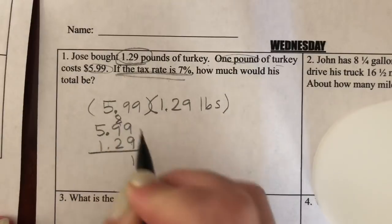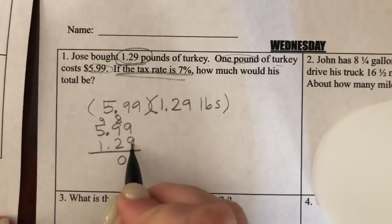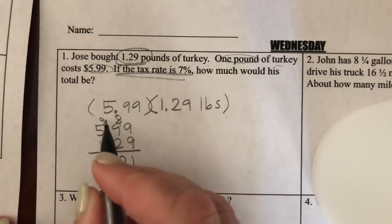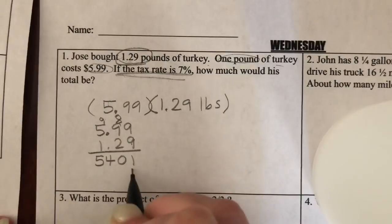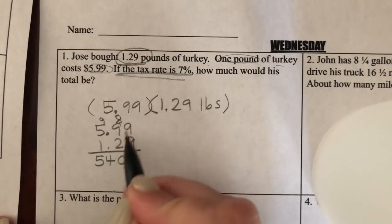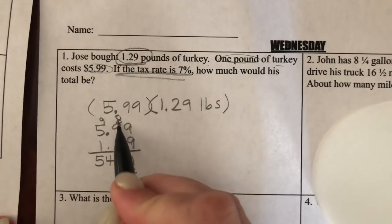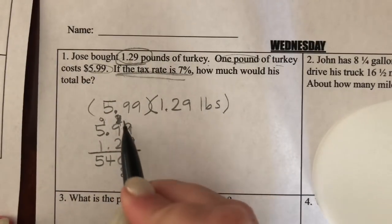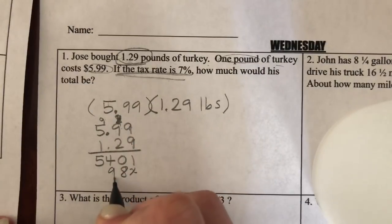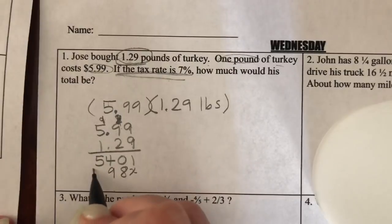9 times 9 is 81, which makes 90. Bring up my 9. 9 times 5 is 45, plus 9 is 54. I use X's for my placeholders. 2 times 9 is 18. And put my 8 in this place and bring up my 1. 2 times 9 is 18, plus 1 is 19, bring up my 1, and then 2 times 5 is 10, plus 1 is 11.